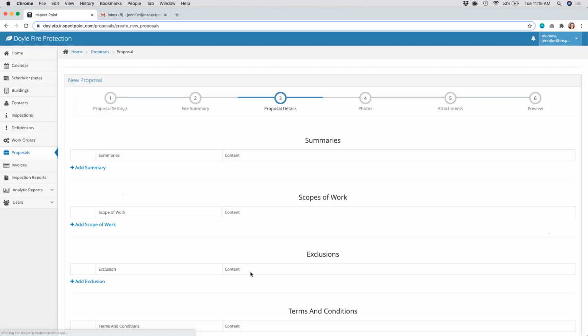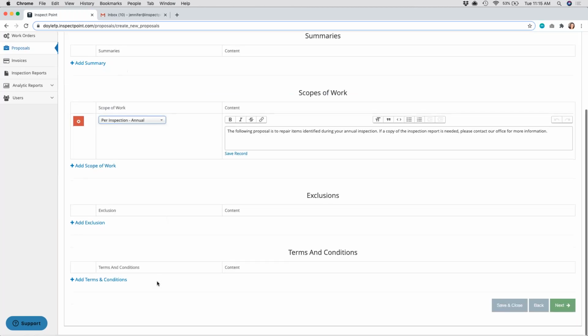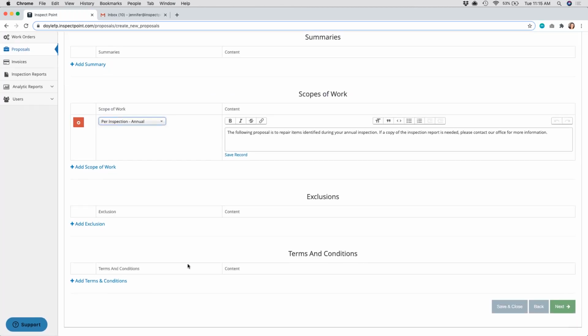Next, I'll click next, and I'm in step 3. When you're setting up your instance of InspectPoint, we work with you to get your proposal settings enabled. And why you really want to do proposal settings is, as you can see, once you get default settings added, you can come in and things will pre-fill for you. You can quickly select the scope of work item, summary, exclusions, etc. that you have set up as defaults.